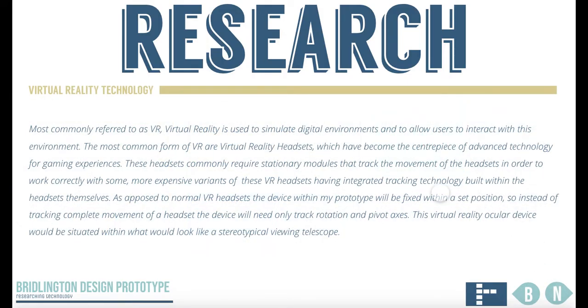Now, as far as research, here you can see that I covered virtual reality in depth, looking at how it's used most commonly within gaming these days. However, I won't be using it quite in the same fashion for my design.